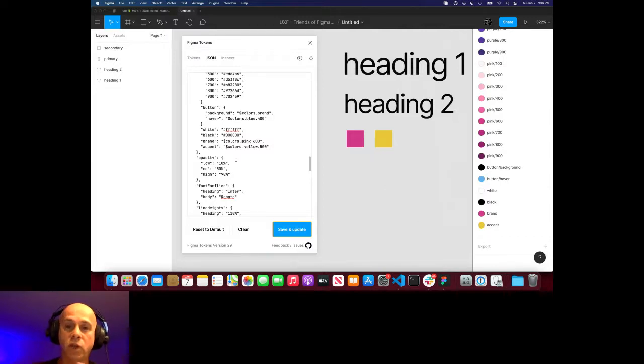And so if you change your components in Figma on the design side using this JSON file, it will also change the web component development side if they have a matching JSON file.